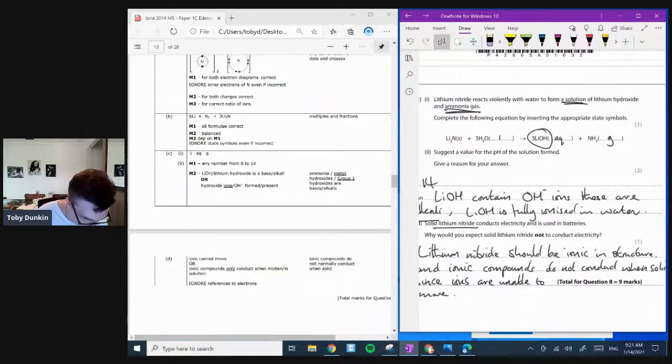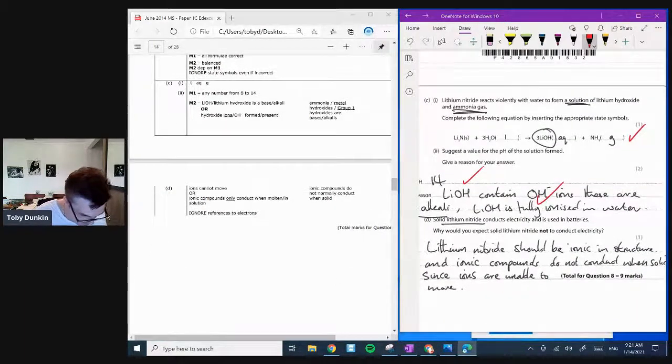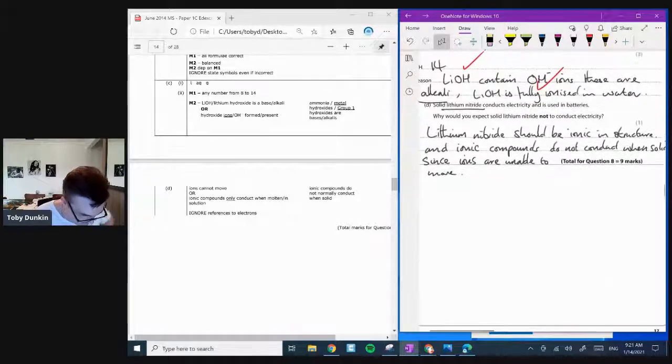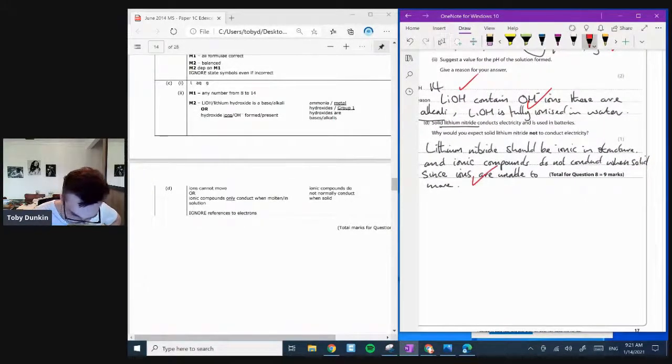Liquid, aqueous, gas. pH 8 to 14. I like it. Lithium hydroxide is an alkali. Hydroxide ions are present. Lithium nitride. Ionic, ions cannot move. Since ions are unable to move, ionic compounds only conduct when molten or in solution.